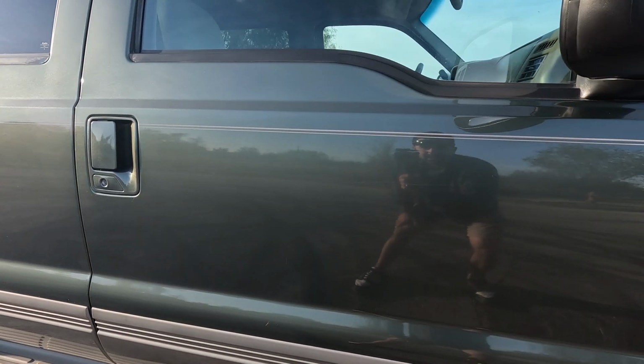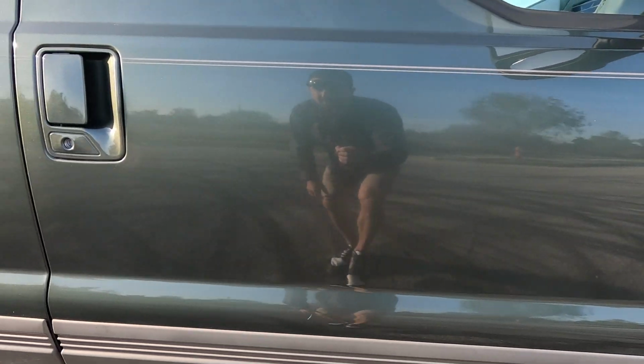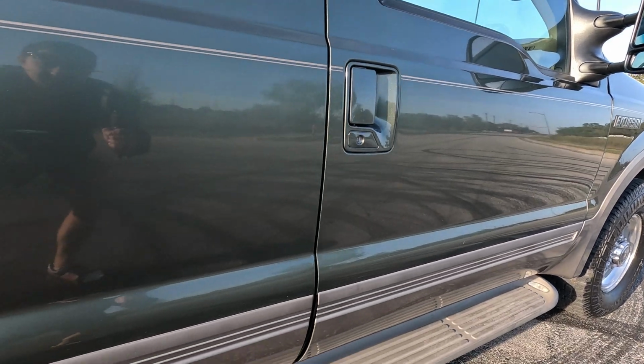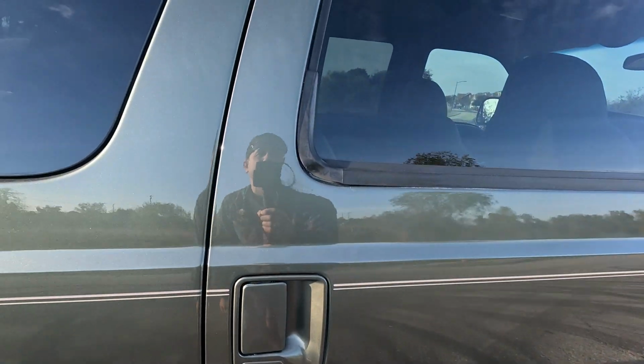Anyway, passenger side, paint's in great condition. You can see it's still very reflective, with hardly any swirls or scratches. We didn't do any paint correction on this one, so it could probably still be made even better with a paint correction.